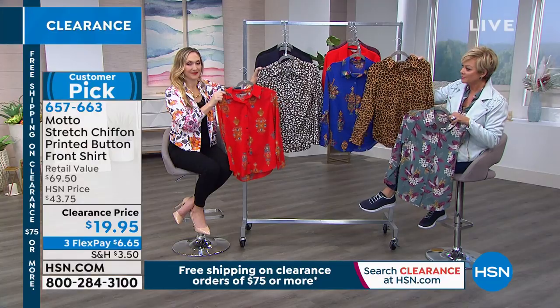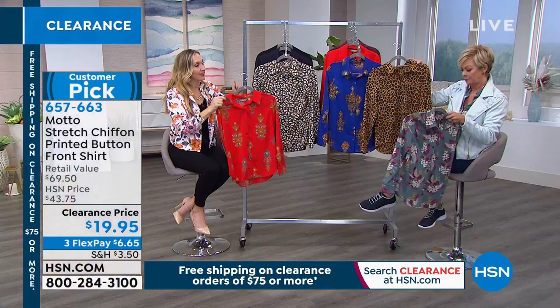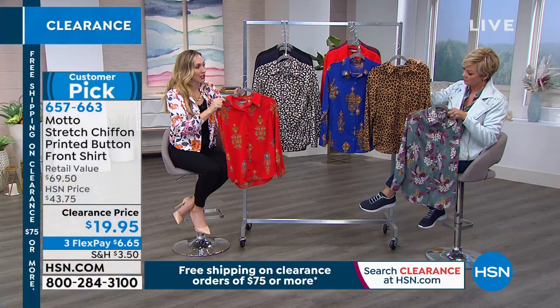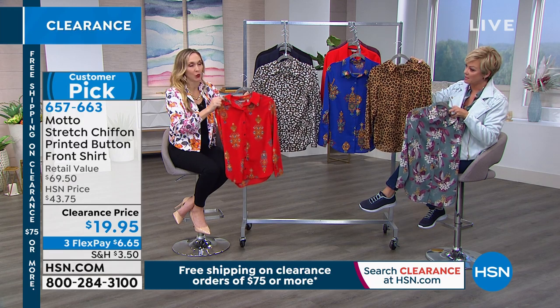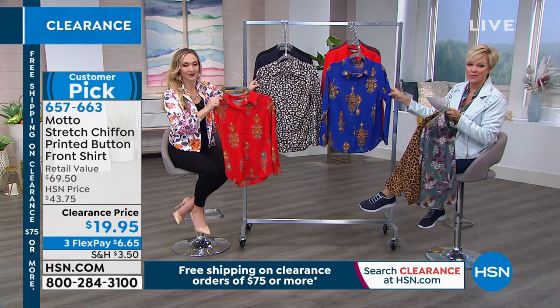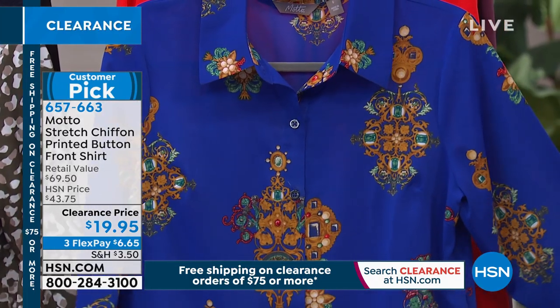Hello, natural leopard. Gorgeous. Me? Yeah, and so Helen said that was going to be a bestseller. She wore it, and it totally was earlier in the day. I mean, it just flew. Obsessed with this. Love it. How about the royal blue status? That is a status print, isn't it?